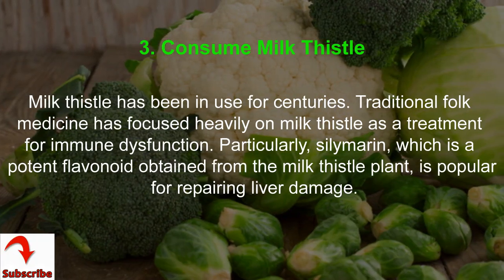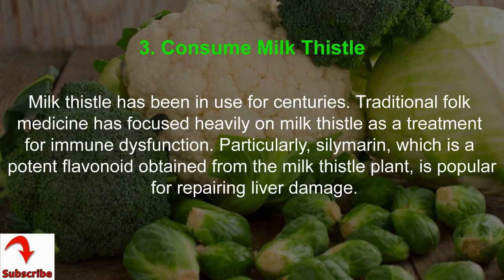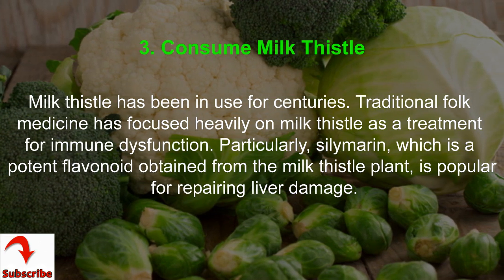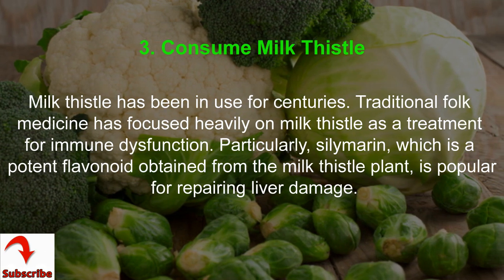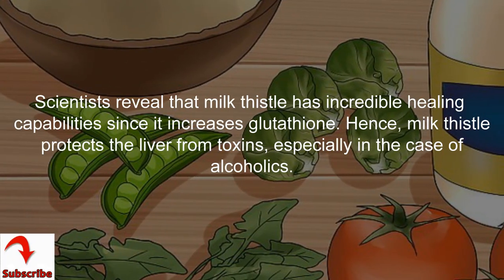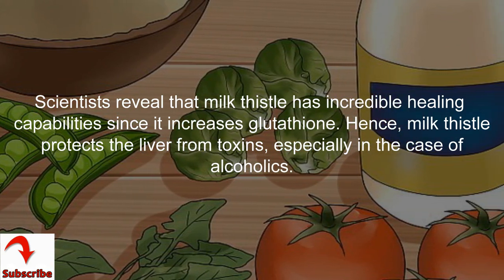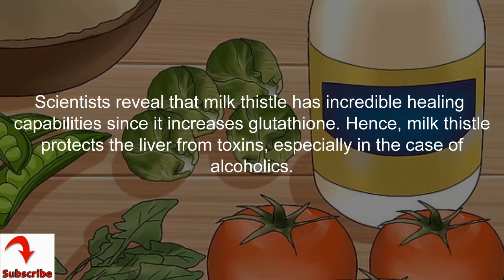3. Consume milk thistle. Milk thistle has been in use for centuries. Traditional folk medicine has focused heavily on milk thistle as a treatment for immune dysfunction. Particularly, silymarin, which is a potent flavonoid obtained from the milk thistle plant, is popular for repairing liver damage. Scientists reveal that milk thistle has incredible healing capabilities since it increases glutathione. Hence, milk thistle protects the liver from toxins, especially in the case of alcoholics.